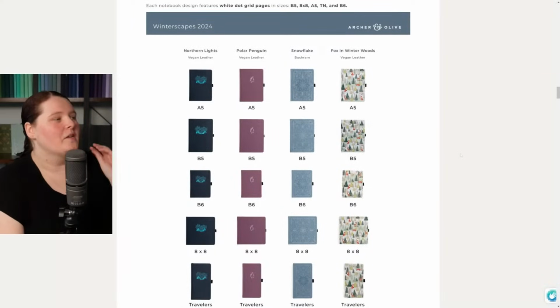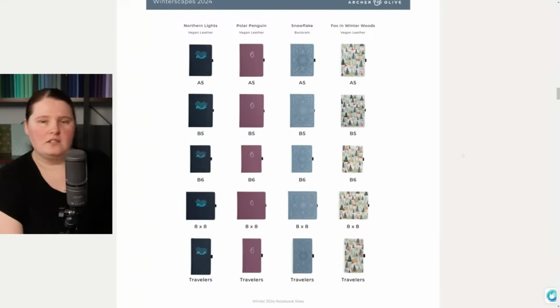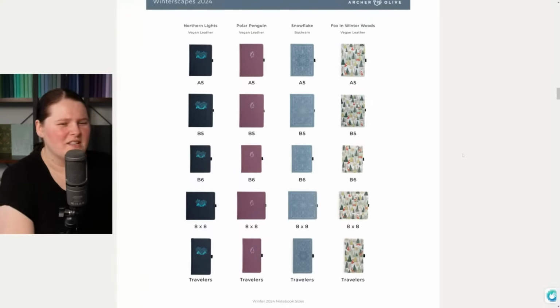All right. So yeah, buckram, not vegan leather, 2 vegan leathers, 3 vegan leathers? Really? All vegan leathers, except for the buckram. That's a lot of vegan leathers. We don't have any linen covers in this lineup, which is a little bit sad.